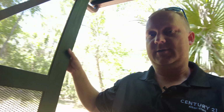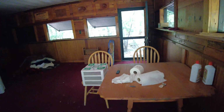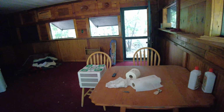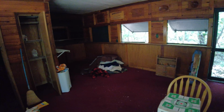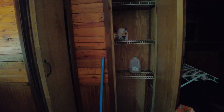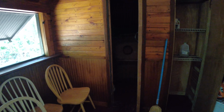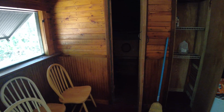All right, so let me get you turned around again. All right, so you walk in through the screen door, and I mean, it's not huge, but man, if you organize this thing right, you could do a lot with it. It's got a little pantry area, storage closet, and then there's just another little closet area. You can't really see it on the video, but there's a makeshift toilet that looks like it goes out to maybe a hole or something.